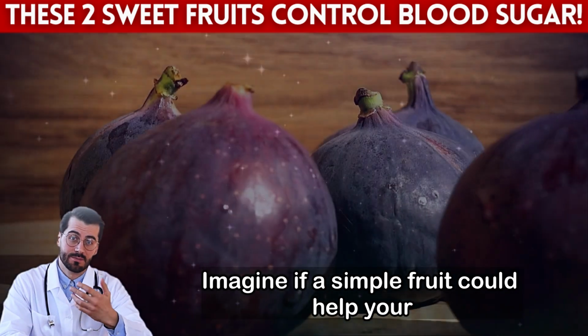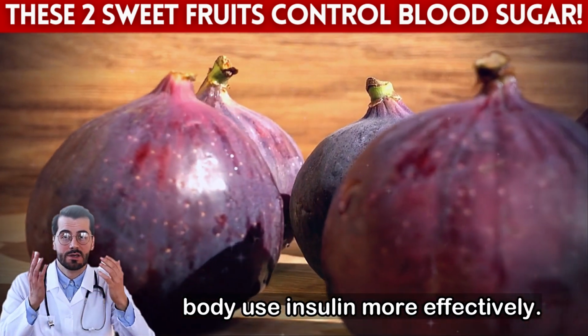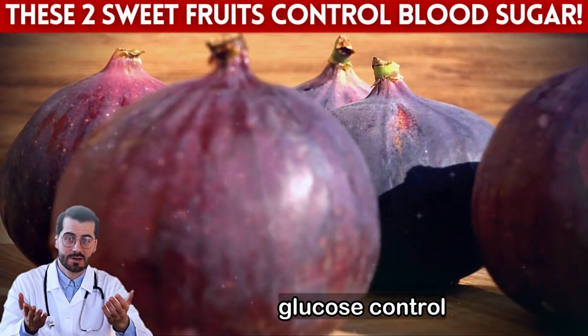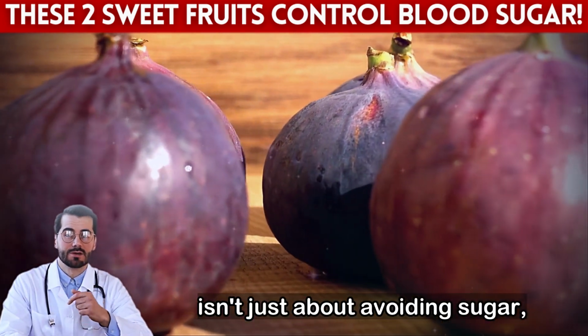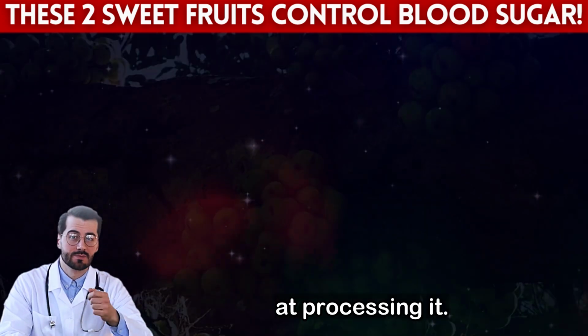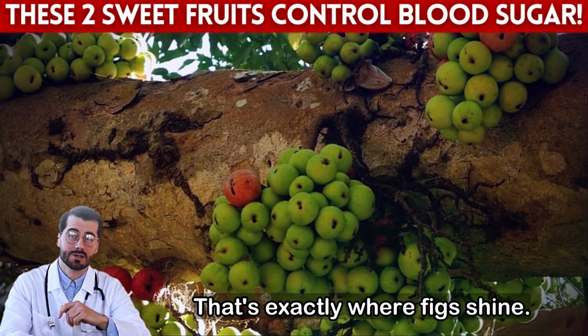Imagine if a simple fruit could help your body use insulin more effectively. Wouldn't that be a game changer? Most people don't realize that the key to better glucose control isn't just about avoiding sugar. It's about making your body more efficient at processing it. That's exactly where figs shine.